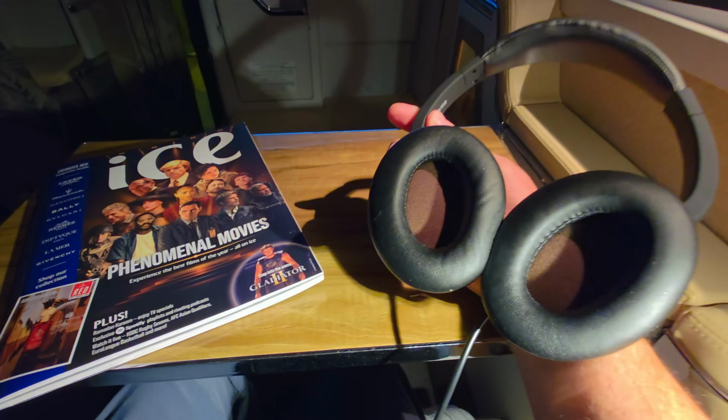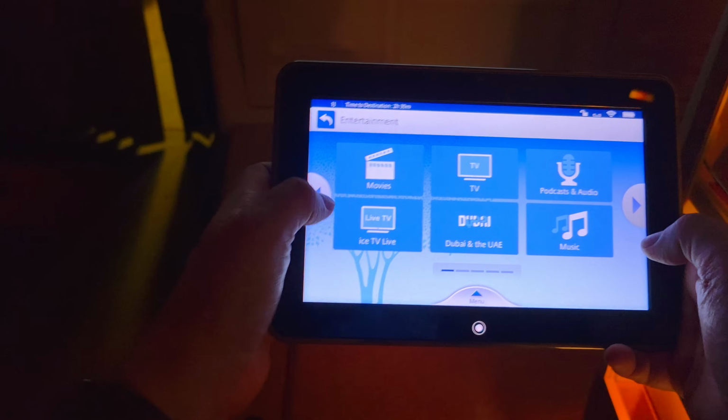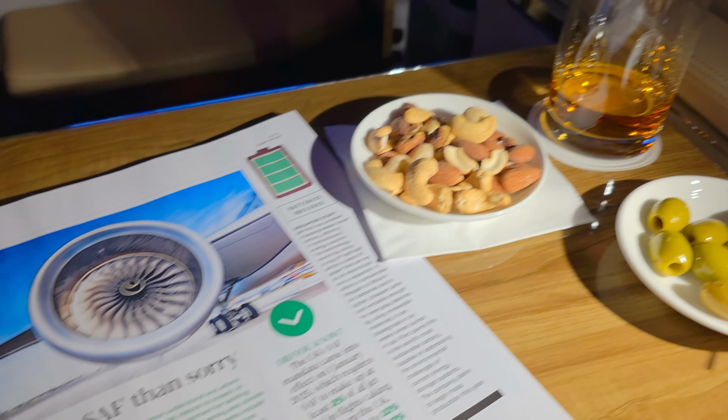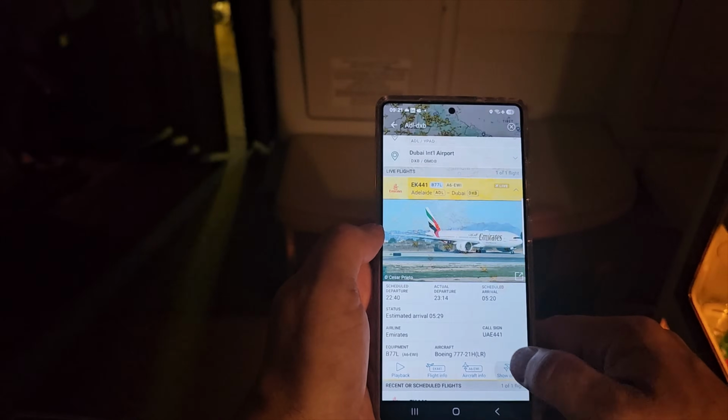Entertainment-wise, Emirates is known as providing the best system in the sky. For this flight, there were 3 forms of entertainment for business class passengers. The first was analogue, in the form of a magazine rack. Sadly, these have disappeared on many airlines. The second option was digital, in the form of in-flight Wi-Fi.